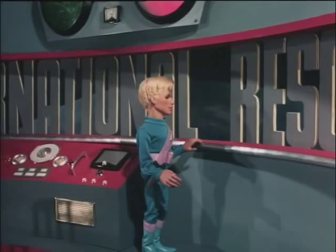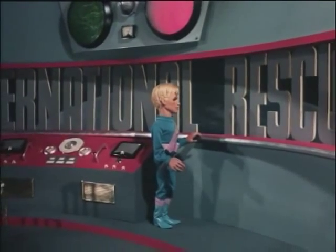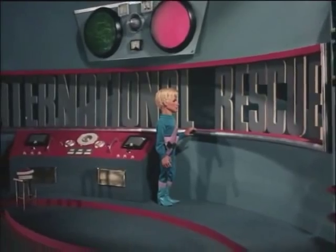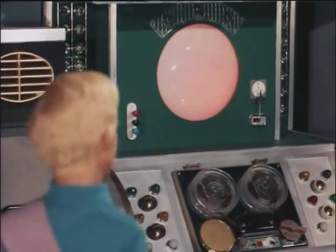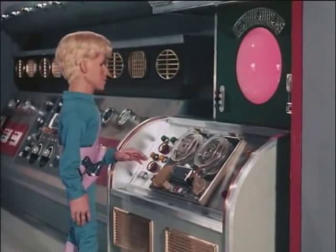distress in any language. I didn't like the design of Thunderbird 5, but it came in very useful because, of course, it received the distress calls in whatever language, it didn't matter. But also it had the side benefit that I hated John as a character, and I was able to stick him up in Thunderbird 5 and leave him there for the whole series. So it came in very useful for me.